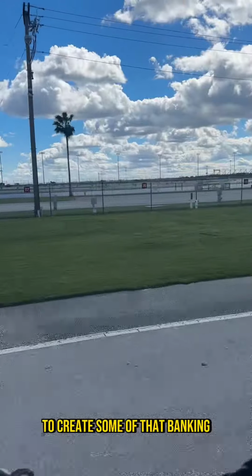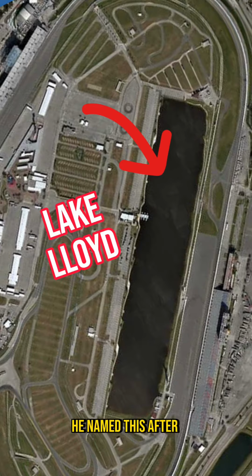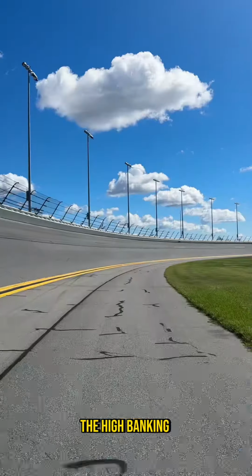And to create some of that banking, Bill France made a 29-acre man-made lake called Lake Lloyd. He named this after one of his business partners, and what they took from that lake was then used to make the high banking around this track.